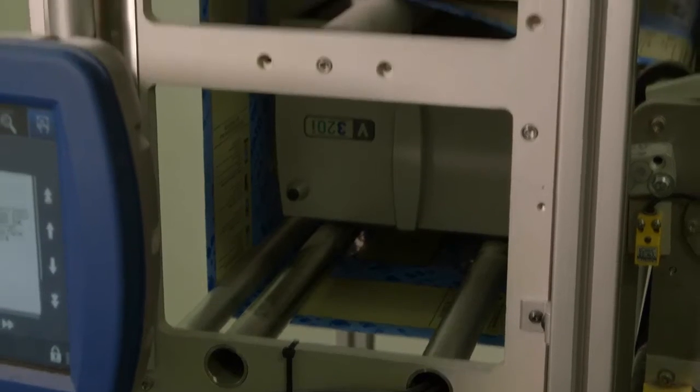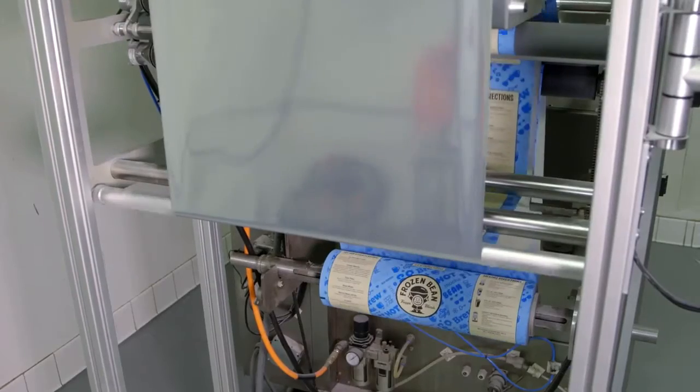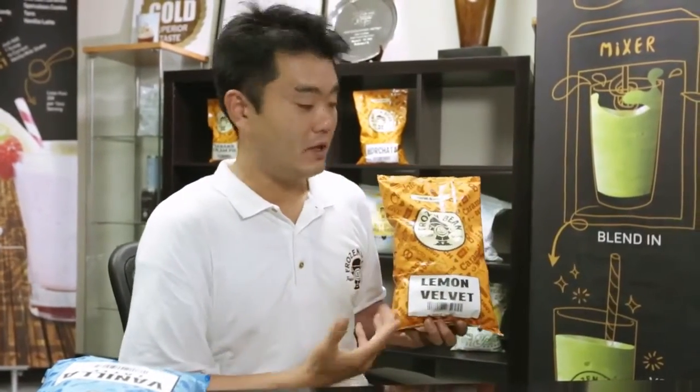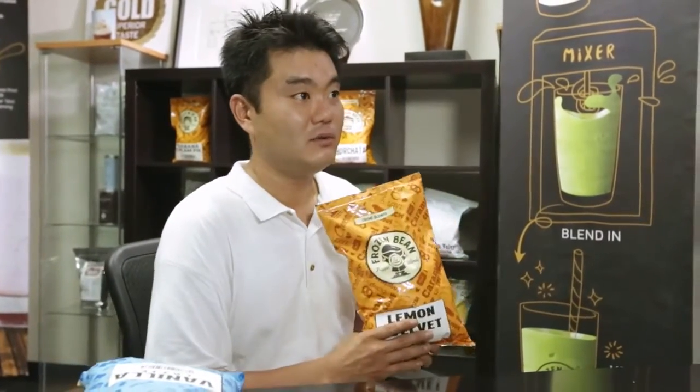So we're using a Domino 2-line printer right now to do the lot and the date on the bags. We're also using the thermal transfer printer to do the labeling of the flavor in the front as well as the nutrition in the back. Now this allows us to be flexible and allows us to have a custom packaging for each of our product lines, which is over 300 SKUs.